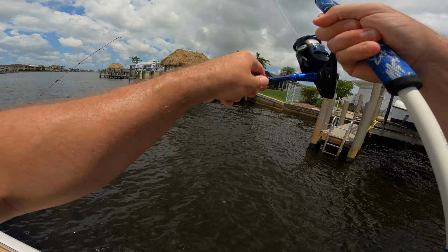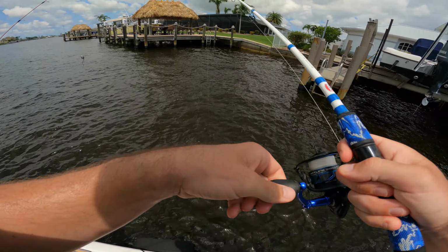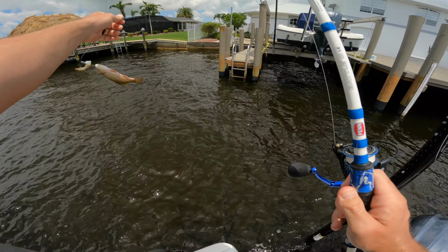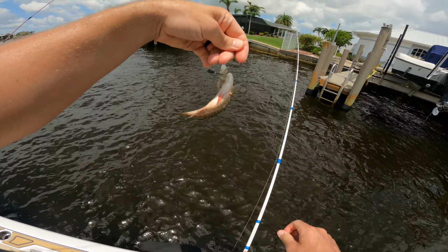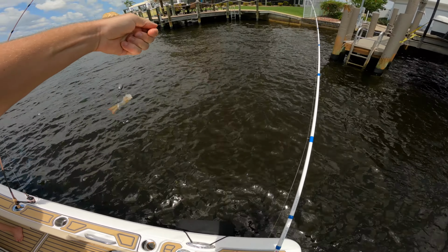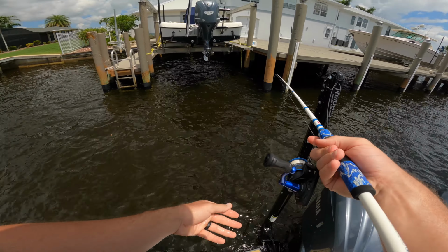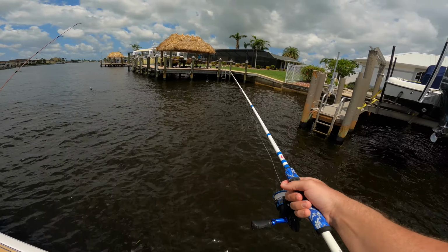Got him. Oh man, back to back. It's like a little baby breeding ground down there. These are like the tiniest snapper ever. But again, that's 2 snapper on the same piece of shrimp. Hilarious. See, we go 3 for 3 on 3 casts and the same piece of shrimp.